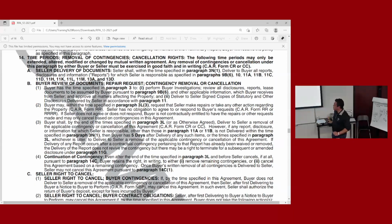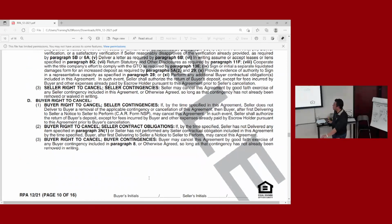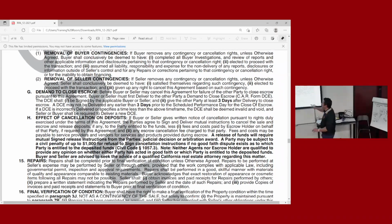All right. Seller's right to cancel is the same thing, and this is where the buyer's right to cancel is. The buyer or the seller gives written notice of cancellation to escrow, expressed in terms of the agreement. This is effective cancellation. The parties agree to sign and deliver mutual instructions to cancel the sale, with any party entitled to funds, less fees and costs. A release of funds will require mutual signed release instructions from the parties, a judicial decision or arbitration award.